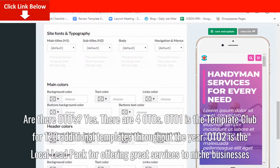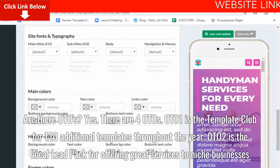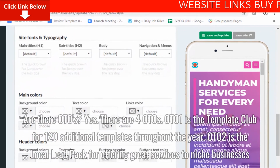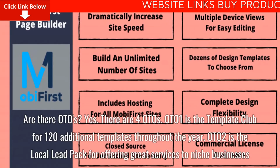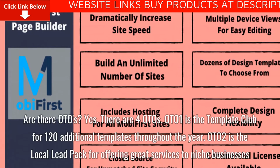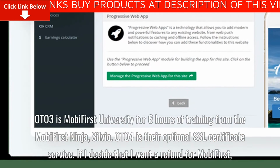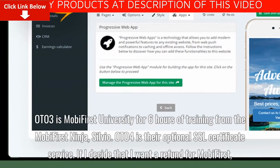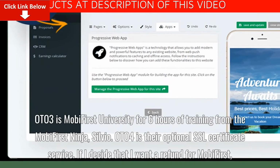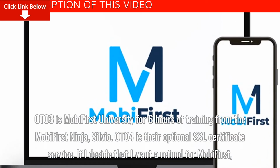Are there OTOs? Yes, there are 4 OTOs. OTO1 is the template club for 120 additional templates throughout the year. OTO2 is the local lead pack for offering great services to niche businesses. OTO3 is MobiFirst University for 6 hours of training from the MobiFirst Ninja, Silvio. OTO4 is their optional SSL certificate service.